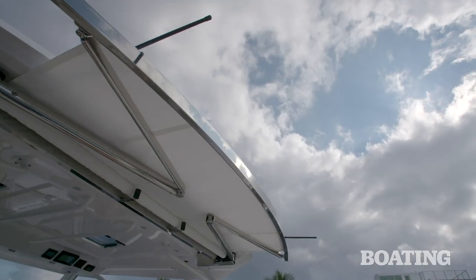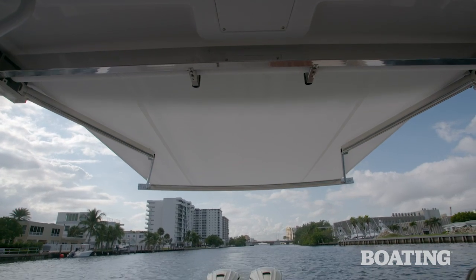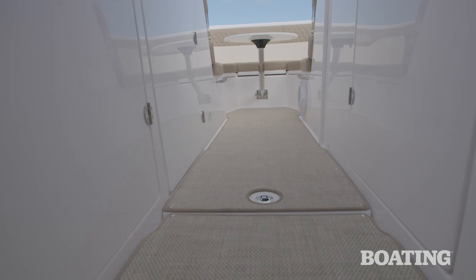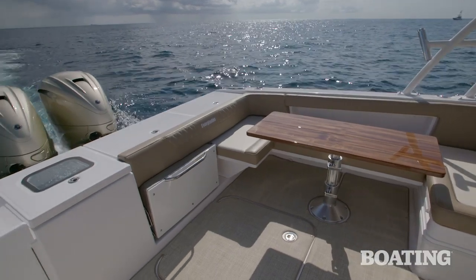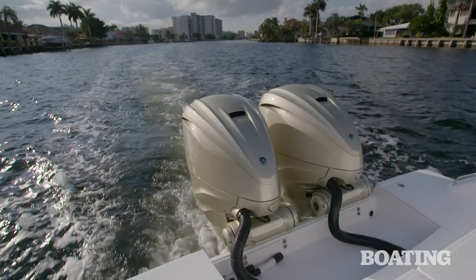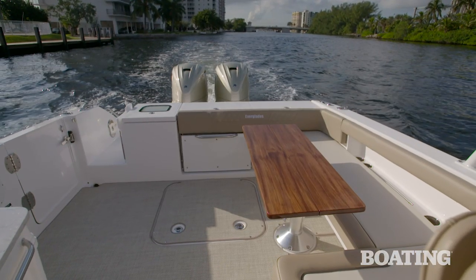Cockpit amenities are bolstered by the shade. It's electric: hit the button, it rolls out, and the shade covers the cockpit. You know, there are many more items we could talk about aboard this Everglades 340 dual console. There's a lovely aft seat that folds out and deploys away when not needed, and the access to the water and the engines via the transom is just tremendous.